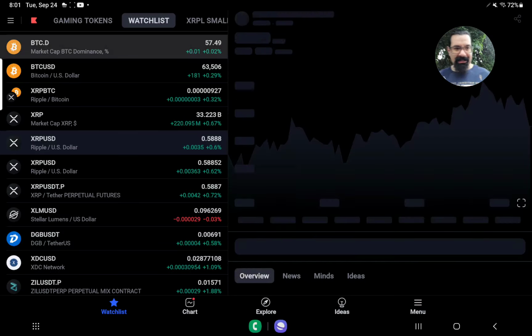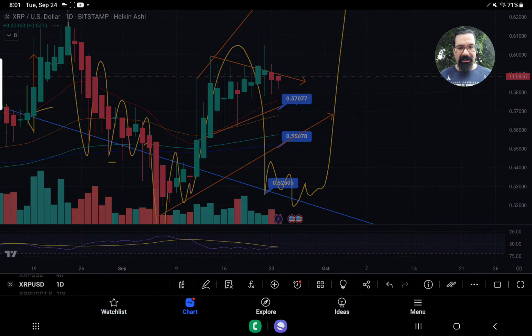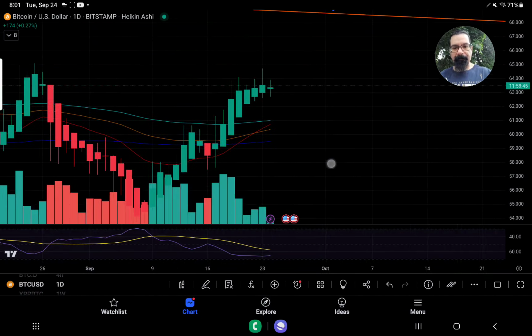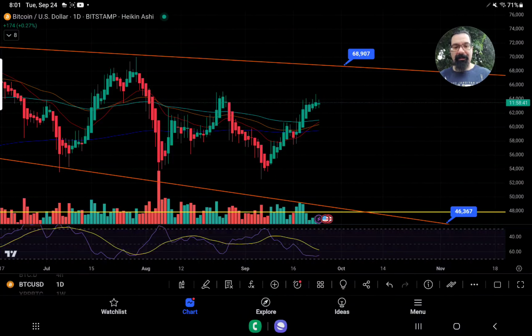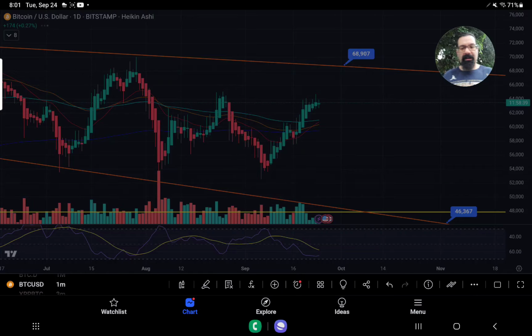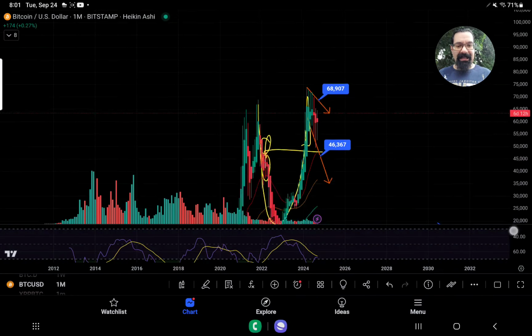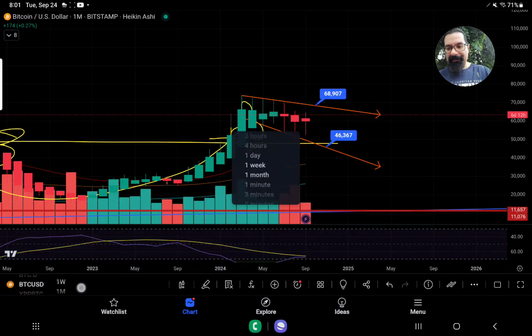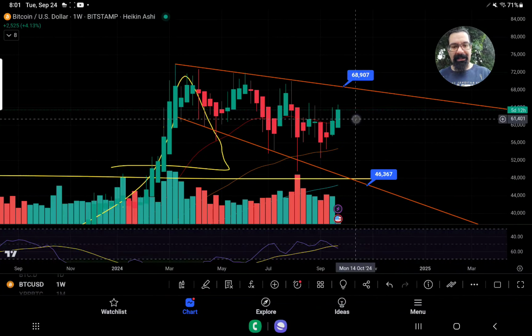We've got Bitcoin at 63,506 roughly, up about 181 points or 0.29%. We had a great live yesterday for anybody who was discussing, or for anybody who was here, because we've shown, it looks like a megaphone pattern, in my opinion. Got this descending consolidation, but it kind of looks like a megaphone. If you don't know what that is, look it up in Google, and then you can let me know in the comments what you think.